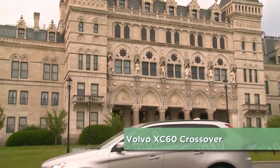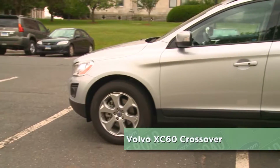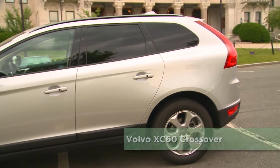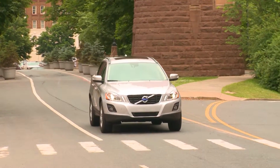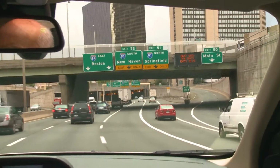The Volvo XC60 is the company's first compact crossover utility vehicle. Buyers choose either a 235 or 281 horsepower engine and front or all-wheel drive. A 6-speed automatic transmission is standard. All versions feature a firm but comfortable ride. Handling is crisp and secure.